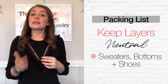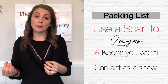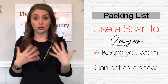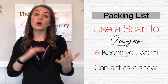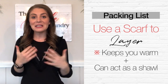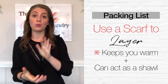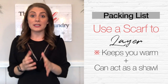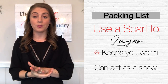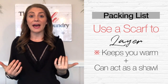The other thing, ladies, that's important for you is if you pack a scarf, that could be a great layering piece for you because if you're cold, you could throw it on with your jacket to keep you extra warm. Or if you're going to go into a church, you could use it like a shawl. So it could have many different uses when you're packing it. So that's a big deal when we are looking at what to pack, is making sure we have layers and keeping our bases neutral.